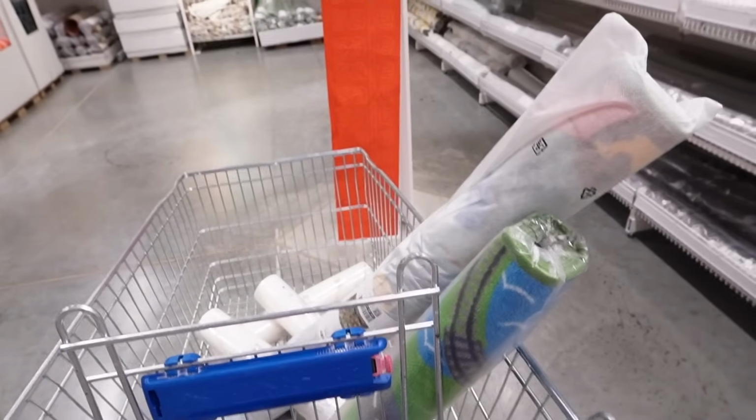Literally, my cart's only full of things for Bryn. I'm waiting for the comments that are like, what about your son? My son is a potato that yells at me all day.